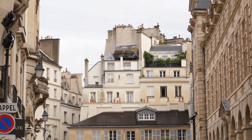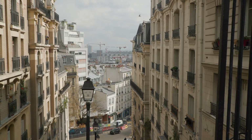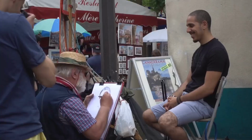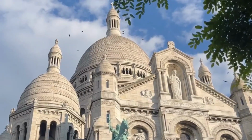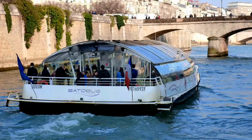To see the artistic side of Paris, you have to go to Montmartre. This neighborhood on a hill used to be a place where artists like Picasso and Renoir lived, and it still feels very creative. Explore the winding streets, look at the art for sale at Place du Tertre, and don't miss the beautiful white domes of the Sacré-Cœur Basilica. From there, you'll have some of the best views of the whole city.